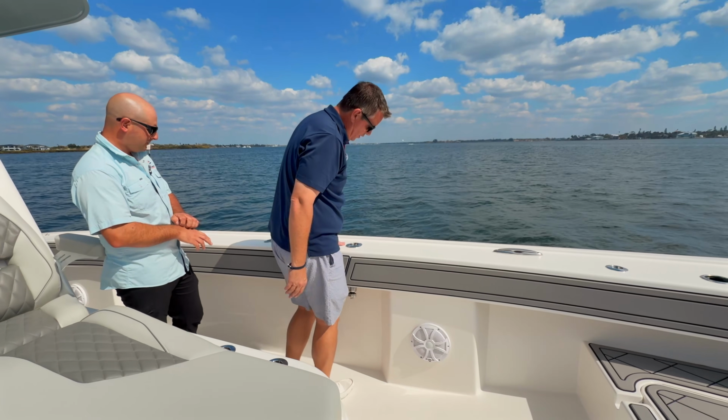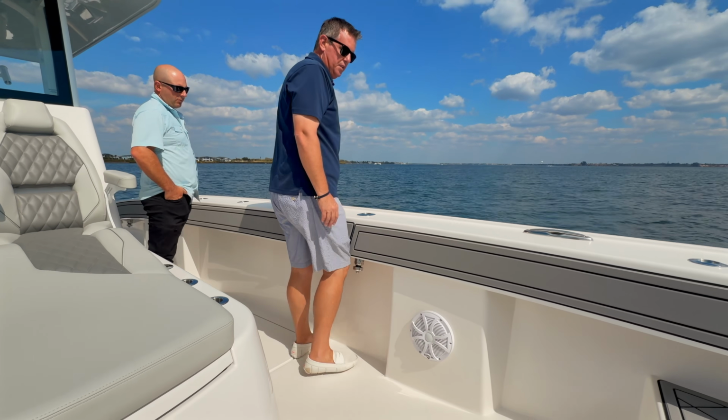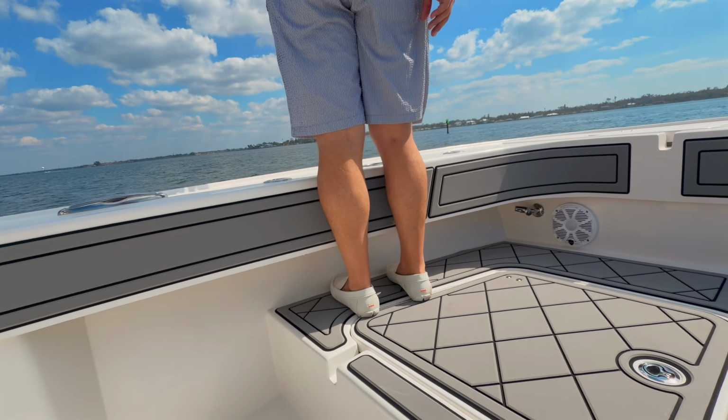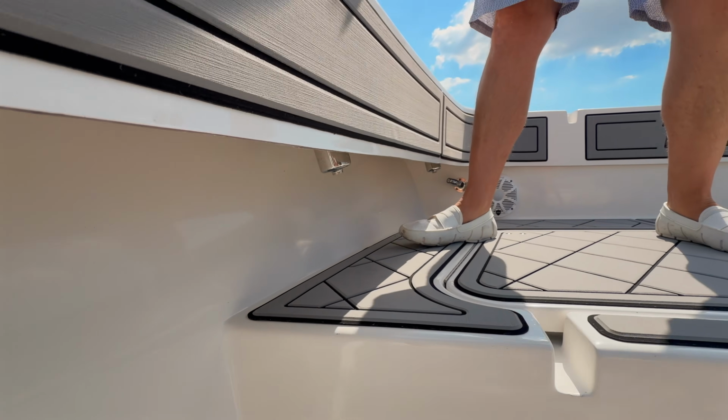So obviously here, you're at the gunnel, you've got room for your feet, your toes, right? So you're really locked in this regard. It's exactly the same thing even up here. You have room to put your feet in. I've really noticed that a lot of guys really like that feature because you can still kind of lock in even though you're up here on the bow.